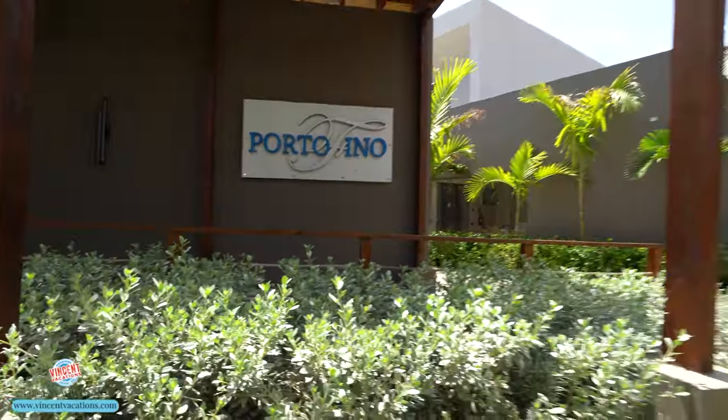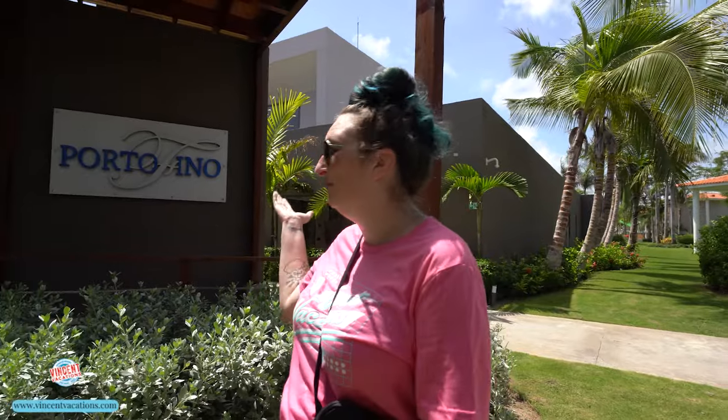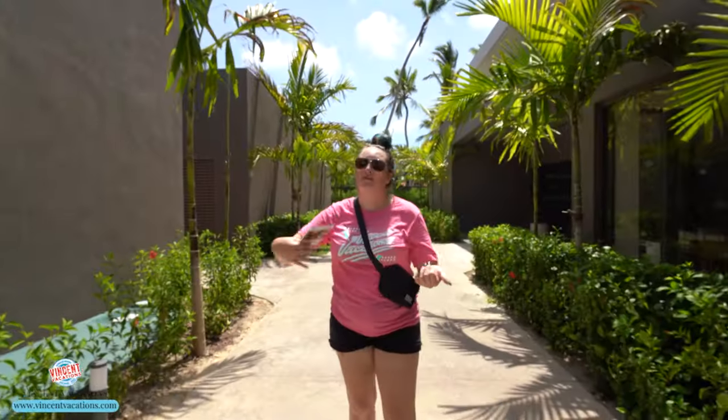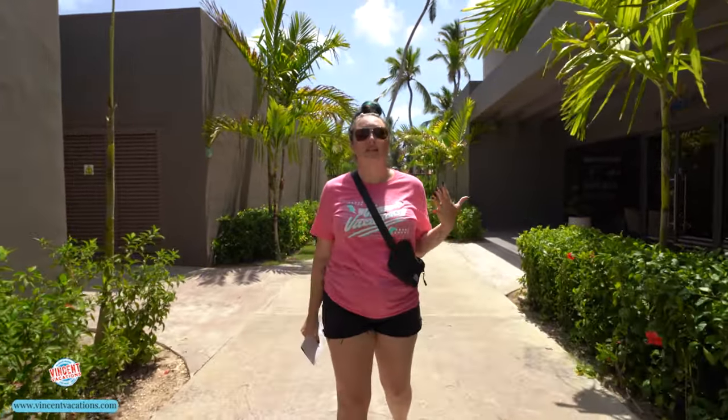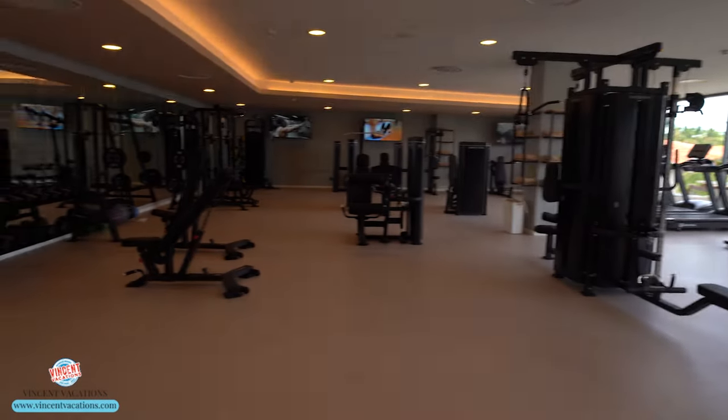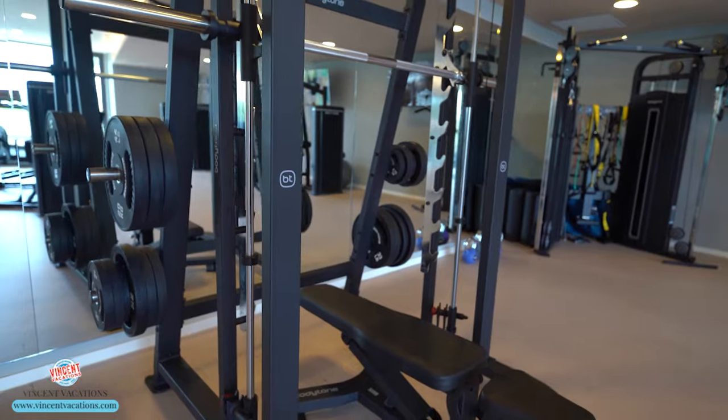All right, and right next to the Seaside Grill is going to be a Portofino's Italian. And right around from Portofino's to my left is going to be the spa as well as the fitness center. The fitness center is open, I want to say, from 6 a.m. to 9 p.m. every day.